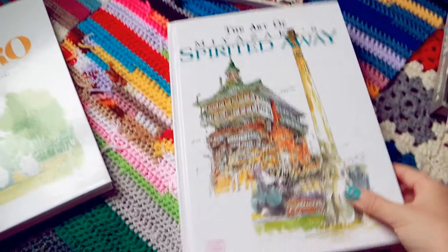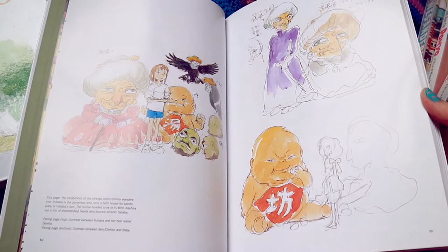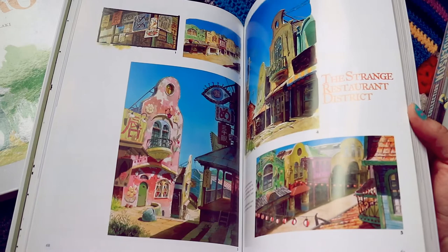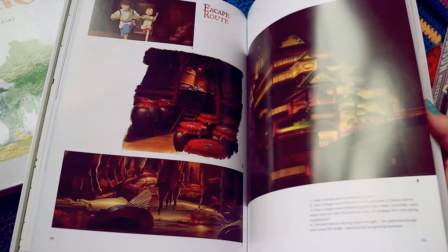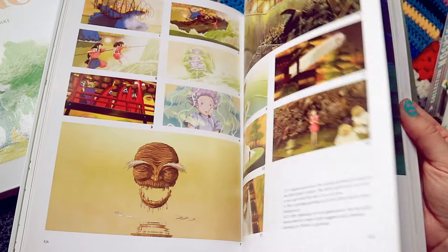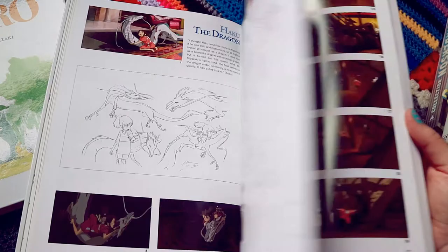Spirited Away. I love this stuff. I love getting to see all these things. And I love books. I love having books to look through. I love collecting images online as well, and I have folders on my computer full of stuff that I find. But there's just something about having it in a book. It's just nice. I like a book.